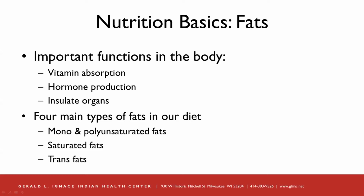The problem with fats, similar to carbs, is when we tend to overconsume them, and we pick foods that are high in saturated fats and lower in mono and polyunsaturated fats. We also have to be careful of fats because they are very calorie dense, so they provide 9 calories per gram. That's a little bit more than twice as much as carbs or protein. There are 4 main types of fat in our diet: mono and polyunsaturated fats, saturated fats, and then trans fats.